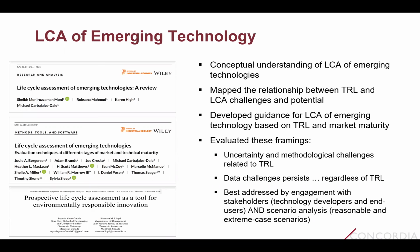And then a recent study, this one was done by a student of mine and myself. We looked at these frameworks, we evaluated these frameworks. And one of the things that they tended to do was really focus on uncertainty, methodological challenges, and data challenges. And what we see from the practice is that real uncertainty and methodological challenges are related to TRL, absolutely. And so the way in which we approach the LCA needs to be modified depending on where you are with the technology readiness. One of the things that they seem to focus on is data challenges, as if data challenges are much worse when you have a much less mature technology.